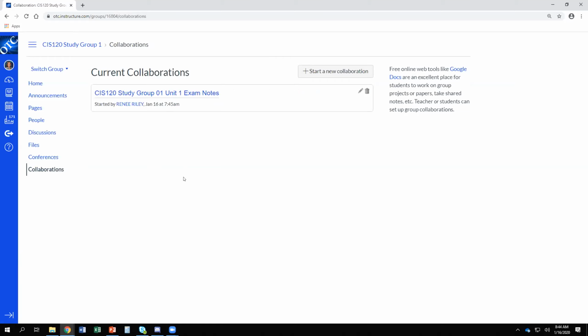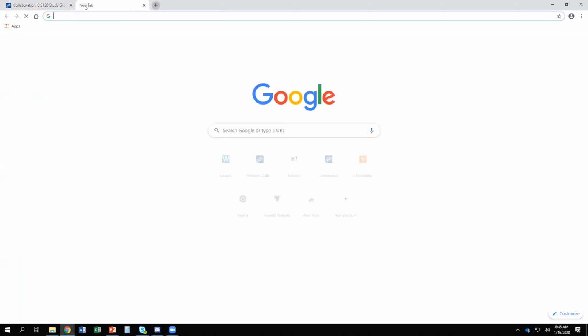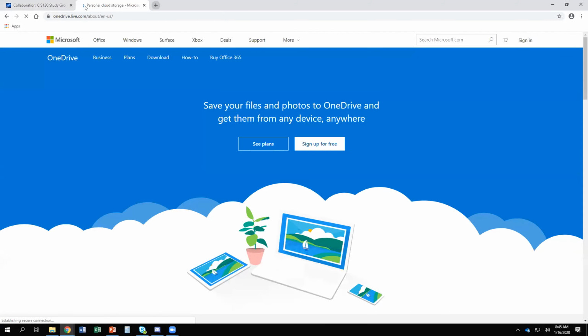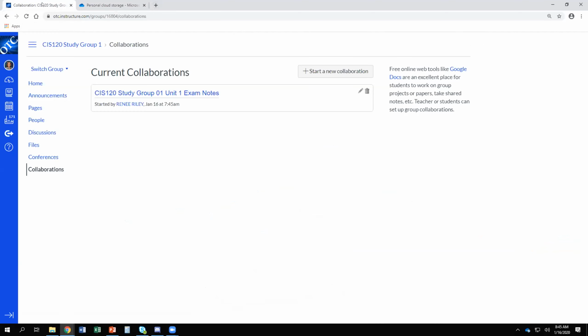Make sure they can all open it. When you click on that, it should open. If you're not signed in to your OneDrive, that's probably because of the crash, because I think they have it set up where you're signed in automatically. You might have to go back out of the study group, or an easier way is to open a new tab and go to OneDrive.com and log in using your OTC account, and then you should be connected. Let's see if it lets everybody get to it.